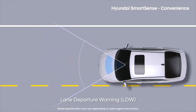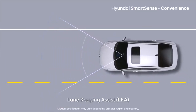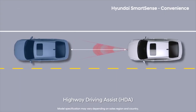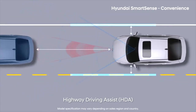Lane departure warning is just warning. Lane keeping assist just helps you stay in the lane. Lane following assist maintains your car at the center of the lane. Highway driving assist helps control the forward distance and keeps you at the center of lane, allowing you to experience a whole new world of long-distance driving.